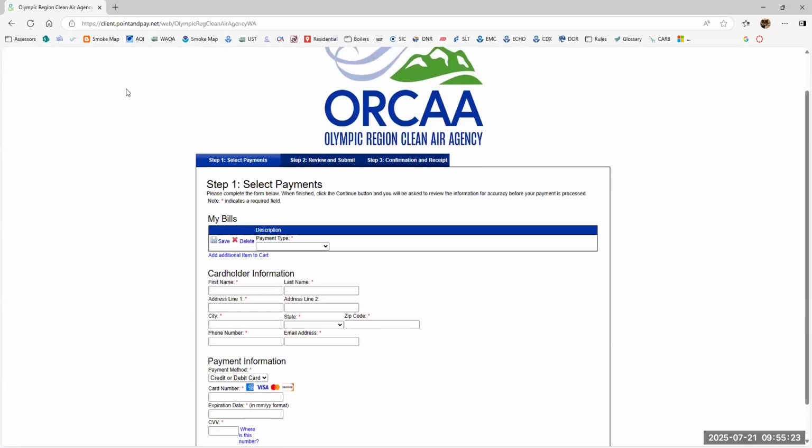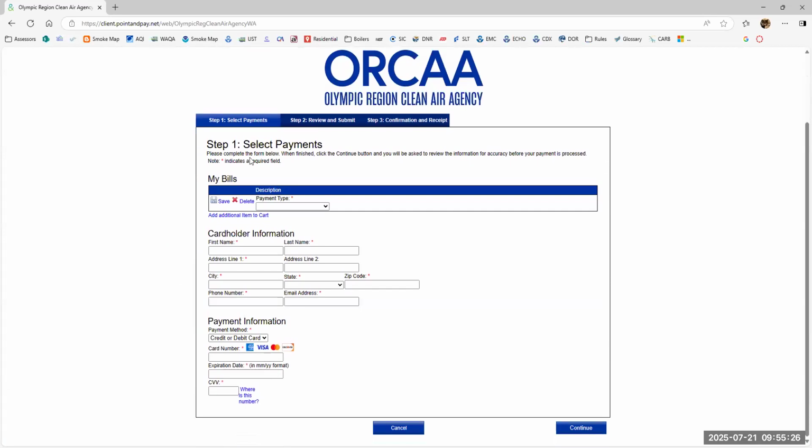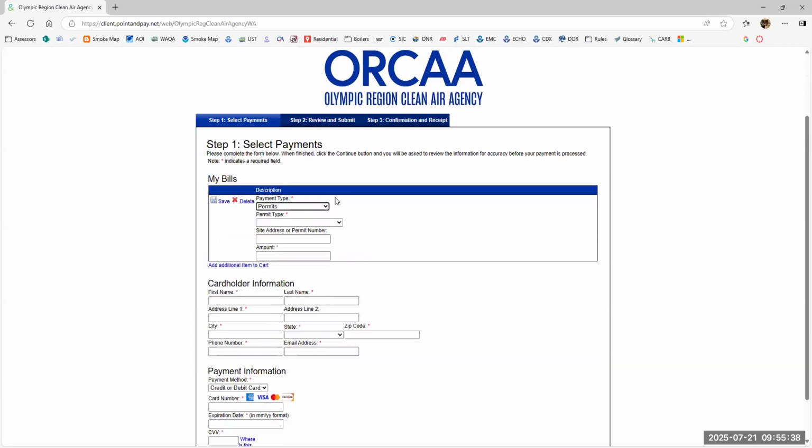Okay. So pretty simple here, like most online bill pay, you may have some of your data saved on your computer already, but it wants to know what this is for. So under this drop down, it's going to be for permits. So permits, it wants to know site address, permit number, and permit types. This one is just going to be land clearing burn permit. Site address, I'm going to go ahead and use the same one, limited lane for ORCAA.